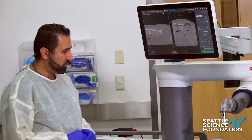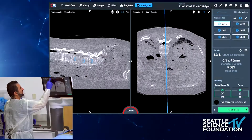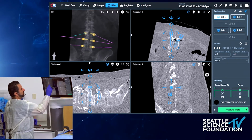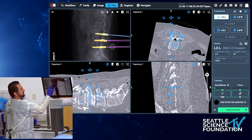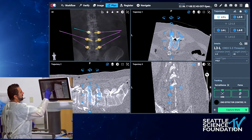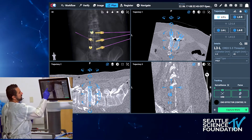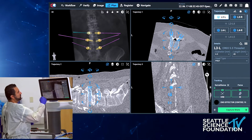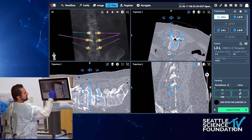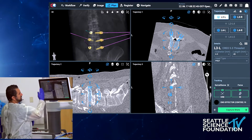So we want to just start with posterior instrumentation. Just to demonstrate to you, we've planned out screw instrumentation for 3, 4, and 5. You can see that there ahead of time. And I have deliberately placed one of the heads of the screws a little bit more medial. So in my preoperative planning, as I place screws and make a decision, for example, here's the left L3 screw, and you can see it outlined here. Let's say that this screw is a little bit too medial for my placement of a rod.